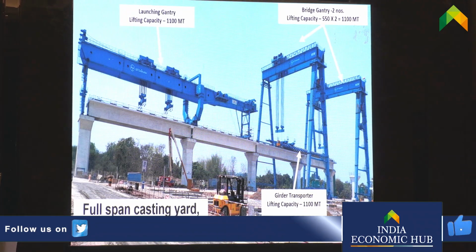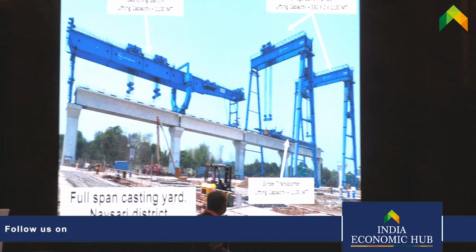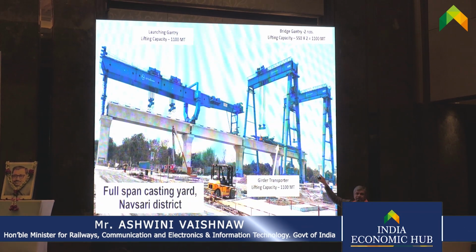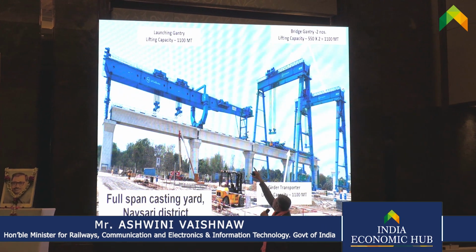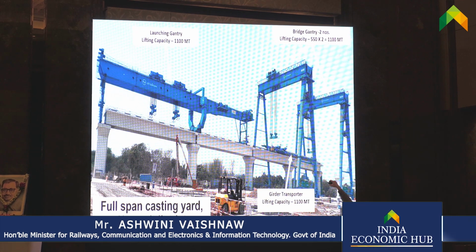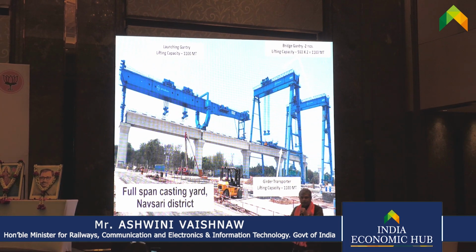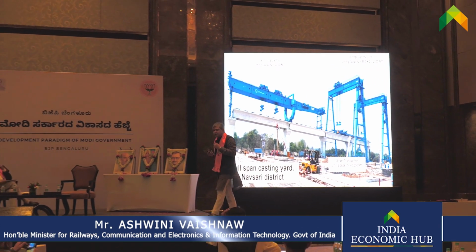So we construct all the pillars one by one, and as we construct the pillars, let's say these are the pillars. This pillar, then next one is the next pillar on which the girder will be launched. So the girders come by the transporter up there on top. You can see there's a 216 wheel transporter. Then this launching gantry will pick up the girder and launch it from one pillar to the next pillar. So that way you get a very rapid pace of construction.